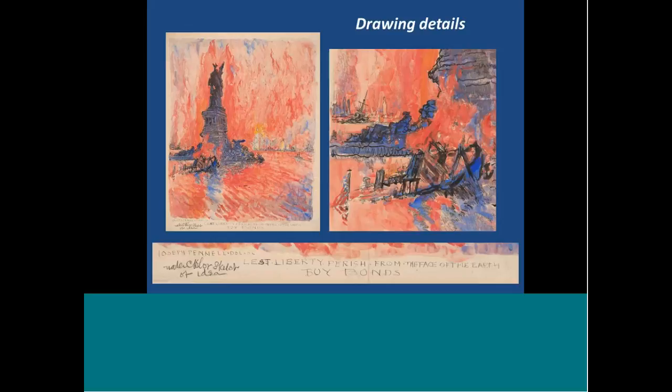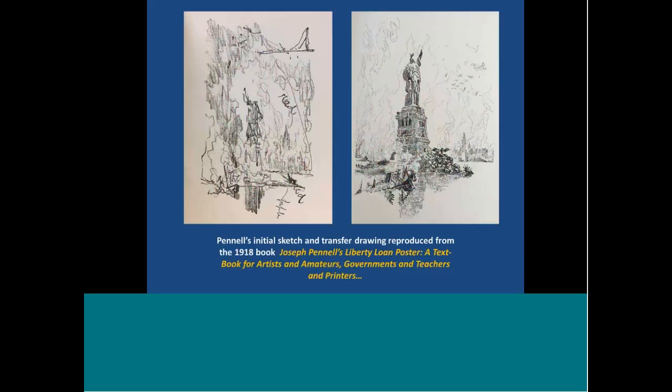But the actual spark came earlier. Pennell gave a detailed account of the project in his 1918 book called Joseph Pennell's Liberty Loan Poster. And in it, he describes making the initial sketch pictured on the left as reproduced from this book, while riding the train back from a New York meeting of the Committee on Public Information. And you can see he's laid in some color indications like red in the sky.